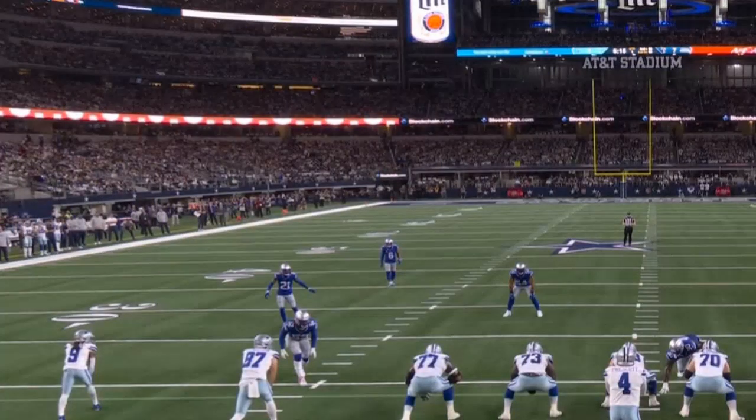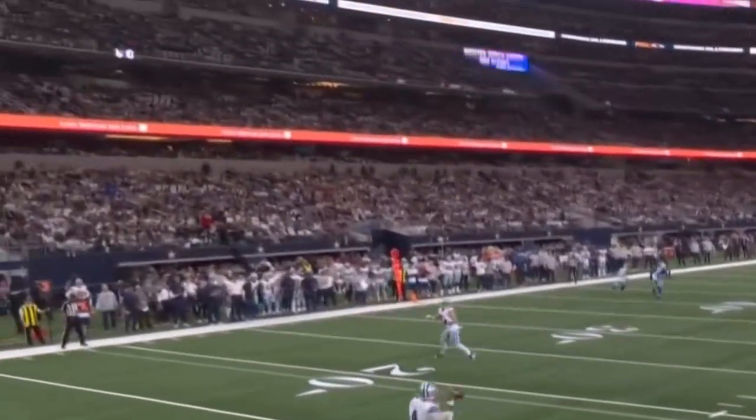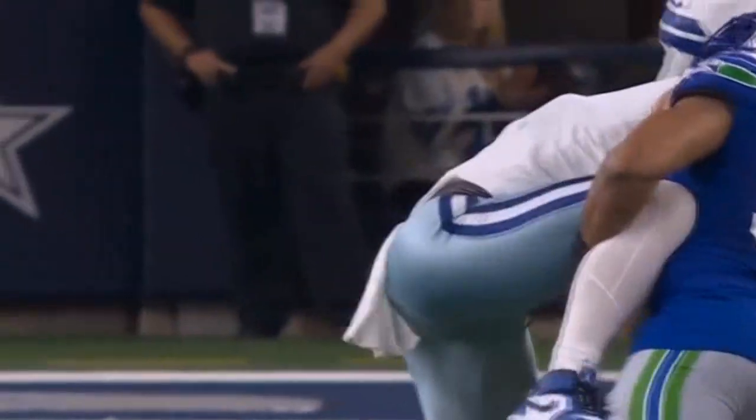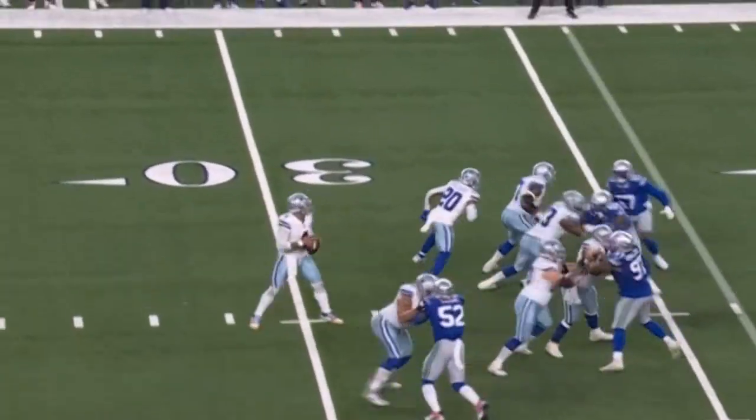Well, one of the areas they have struggled is tackling in space, the Seahawks. And Ferguson is just a check down. It's 3rd down, get the ball to an athlete who can make a play, and Witherspoon whiffs. Again, they have the 4th most missed tackles in the NFL, and a great job there by the big tight end picking that up. Yep, gain of 17.